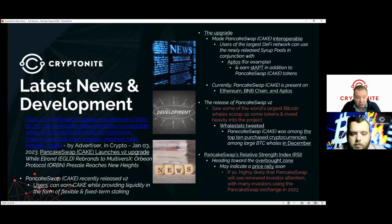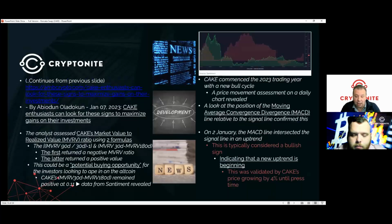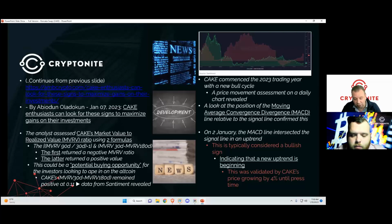And then on the technical side of things, if you look at some of their prices, if you look at the Bollinger Band, usually when the bands are wide, there is a lot of volatility, and now they're getting very, very narrow. So that indicates that the price is getting more and more stable.